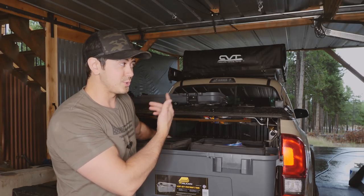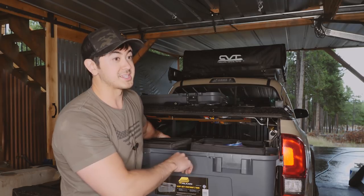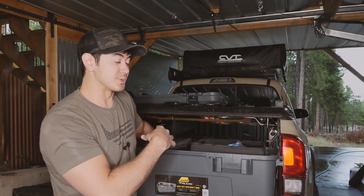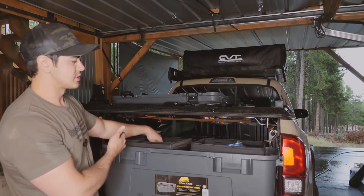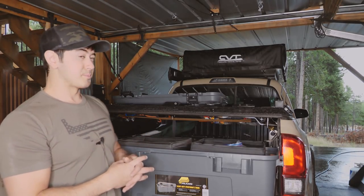A few camping trips back, I had everything packed up, the cooler packed up, but I forgot to grab my hot dogs out of the refrigerator and put them in the cooler. So I didn't have food. I didn't have my primary food source, so I relied on having a backup food source. So this kind of can tie into preparedness.